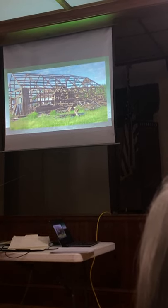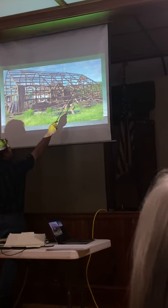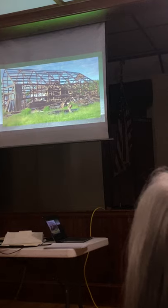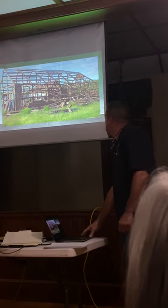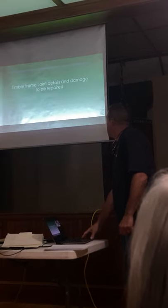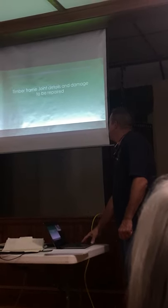This shows the back, and you can see that it's a different style of build to the front. So, the timber frame joint details and damage.